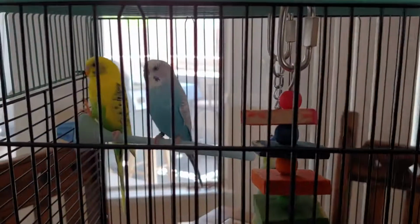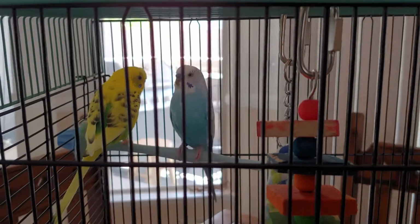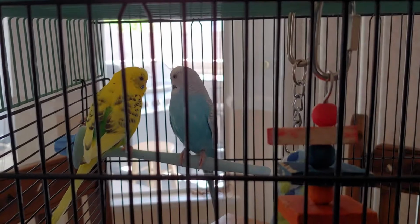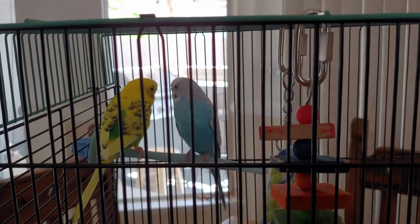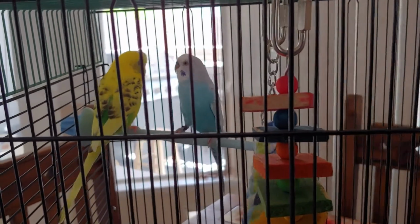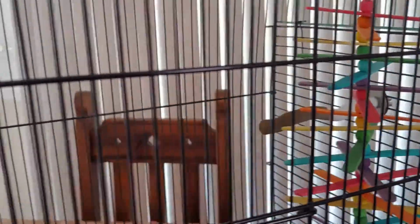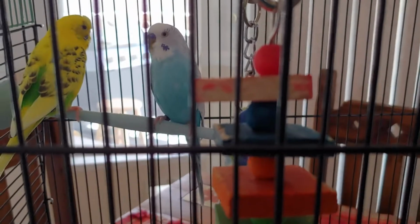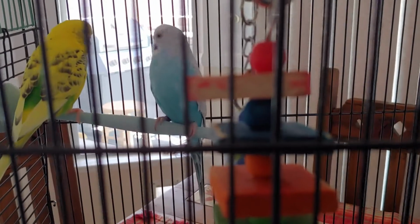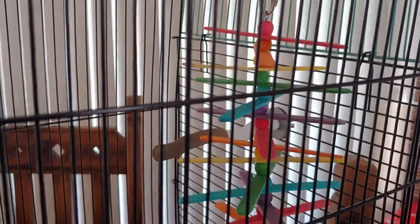Okay, so there it is. Of course, I put something new in, so they're like, what is it? Right, guys? We'll see how they act the next couple of days, and I'll video it. When anything's new in here, they get all antsy. But you can see how they really love the wood. This right here, they've been really chewing at that. So I'm sure they're gonna love it.